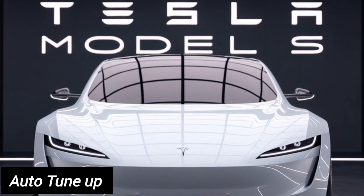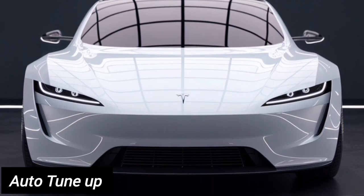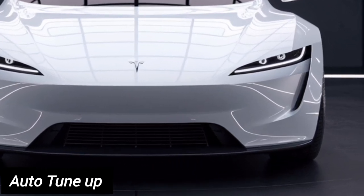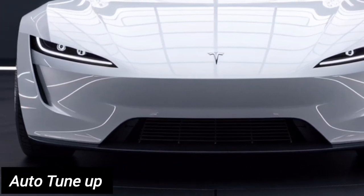That's not marketing hype, that's tested, real-world performance. It's so quick it actually scrambles your senses. Your passengers will scream, your stomach will lurch, and you'll be grinning uncontrollably. It's not just acceleration, it's teleportation.